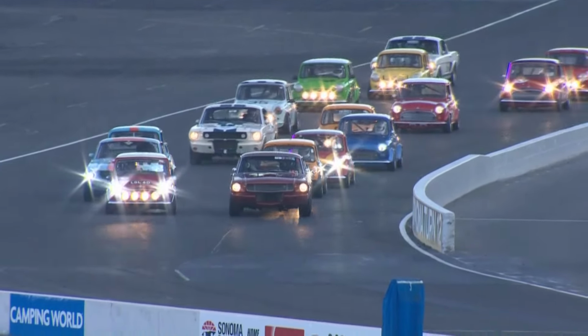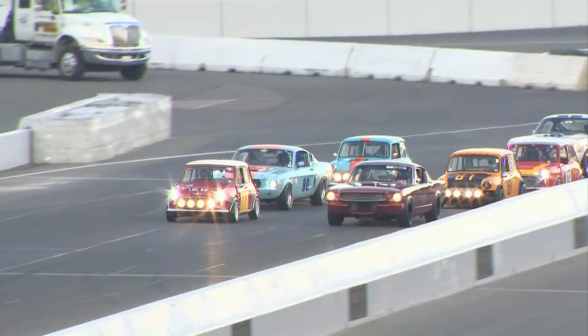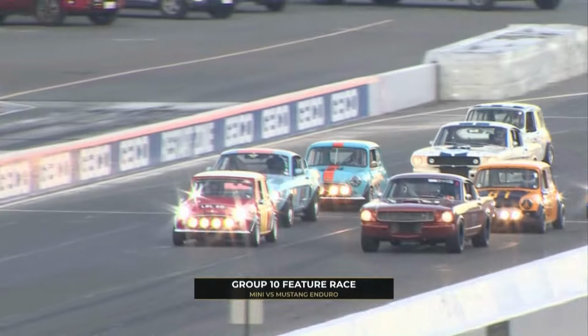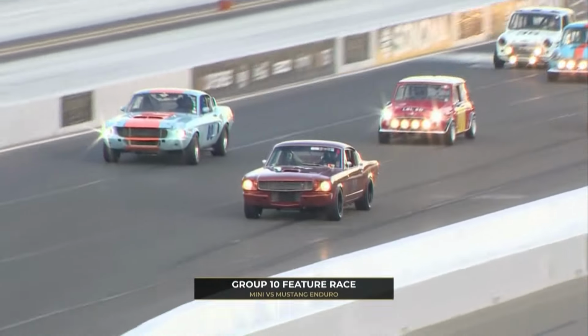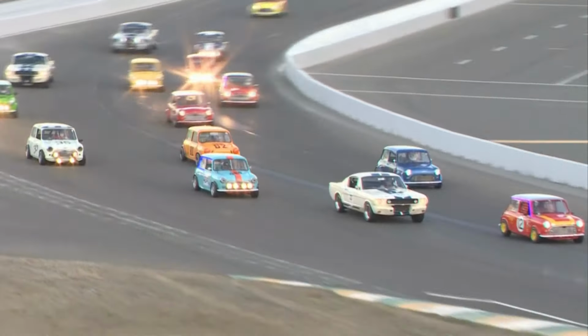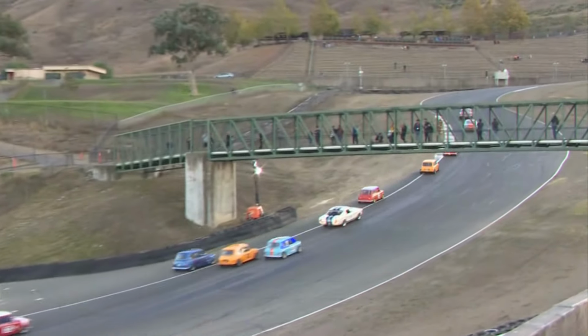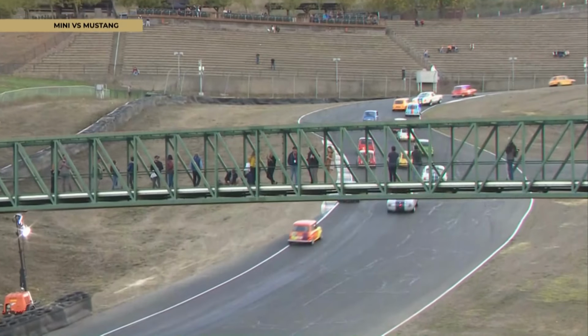That 111 on the right-hand side is the lead Mustang. And then it's Don Racine and Dennis Racine, the winners of yesterday's race in the 177. This, the Group 10 feature race, the last hurrah, as away go the muscle cars. And straight away, it's a 1-2 for the Mustangs. But hold on, folks. Yes, they'll struggle up the hill with the Minis, but it ain't over yet, boys.